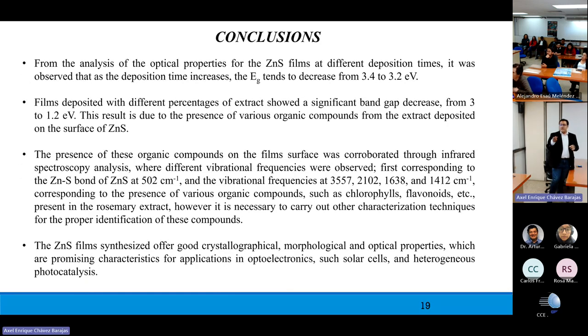From the analysis of the optical properties of the zinc sulfide films at different deposition times, it was observed that as the deposition time increases, the band gap energy tends to decrease from 3.4 to 3.2 electron volts. The films deposited with different percentages of extract show a significant band gap decrease from 3 to 1.2 electron volts, and this could be due to the presence of these organic compounds. The presence of the organic compounds in the films was corroborated through infrared spectroscopy. As I said, we must do more characterization techniques to try to identify which are these organic compounds.